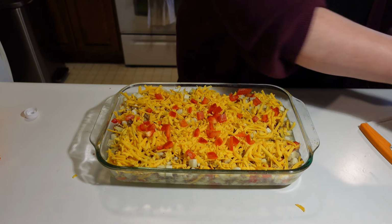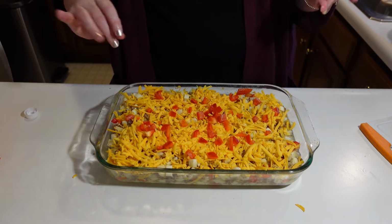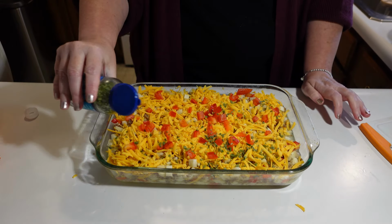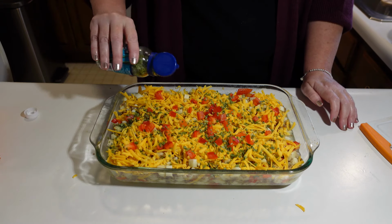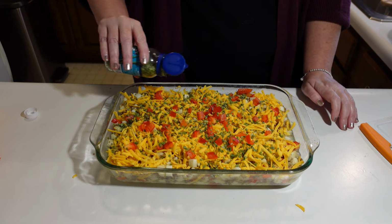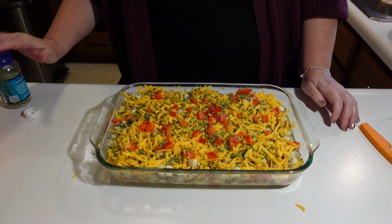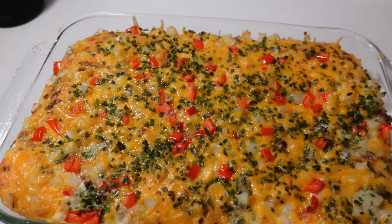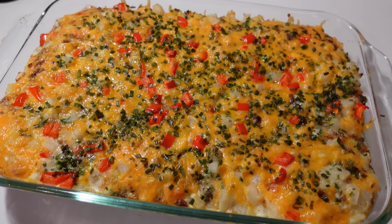I also added the rest of the red bell pepper, and then I added some chives, just freeze-dried chives from my refrigerator. I love the combination of chives and eggs, so I also thought it'd be pretty to look at, but it also added a layer of flavor that I really liked, so I did add that at the end here. And here's what it looked like when it came out of the oven, and as I said, this was a huge success, not only for myself, but my family loved it as well.